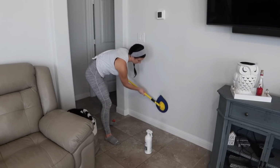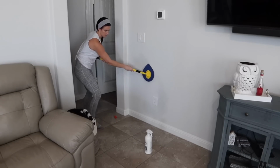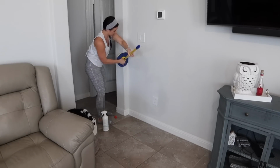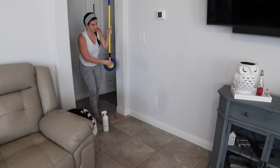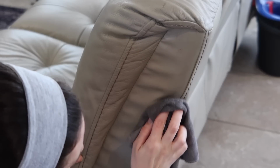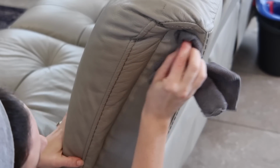So this little door entryway is actually into our bedroom. So often the kids are running into our room, and they grab this wall right here to make a sharp turn. So this wall is often covered in dirty fingerprints. So I wanted to make sure I scrubbed it really good and got off all those dirt marks. And then we're gonna go through and just spot clean my couch because I recently did this, but I had noticed there were a few new spots on here, so I wanted to go ahead and get those off before I started shampooing the carpets.